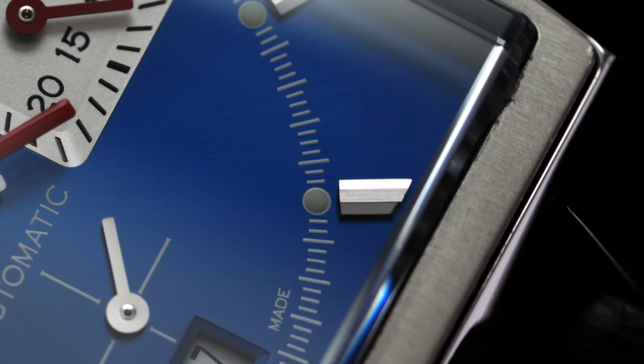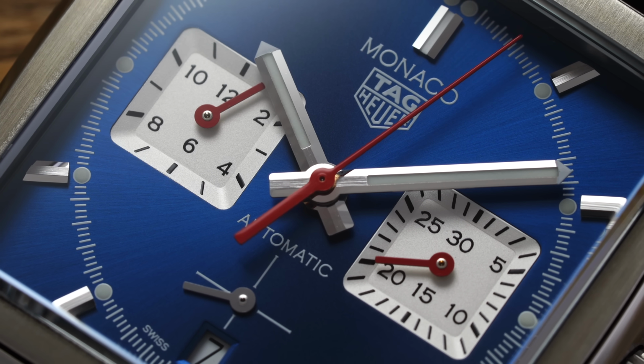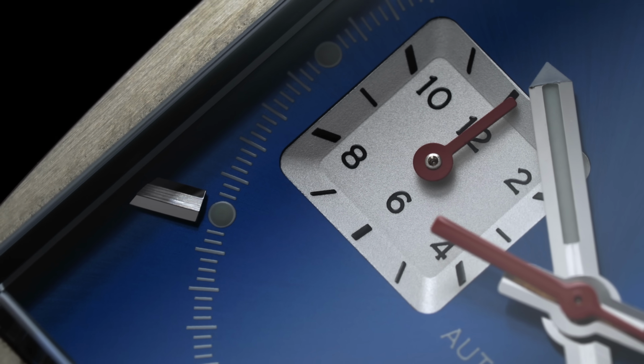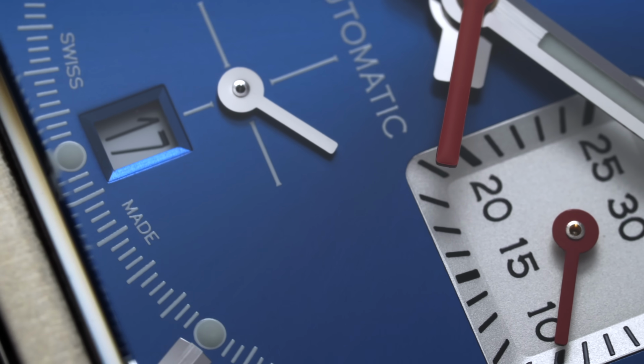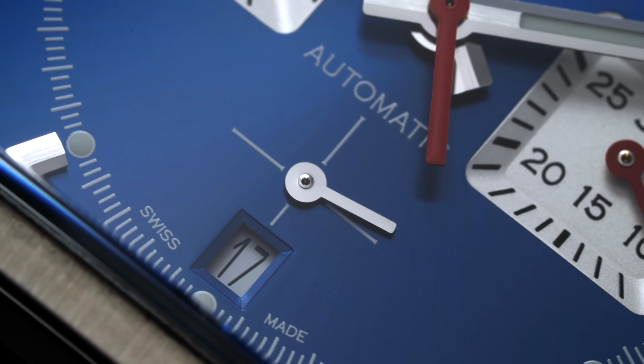Applied faceted and polished steel indices mark and occupy the extra real estate outside the circular dial in all but the 12, 3, 6, and 9 o'clock positions, and square subdials in white with black printing handle the chronograph timekeeping, while a simple printed crosshair and small seconds track running seconds at 6 o'clock and a date window neatly tucked in as well.